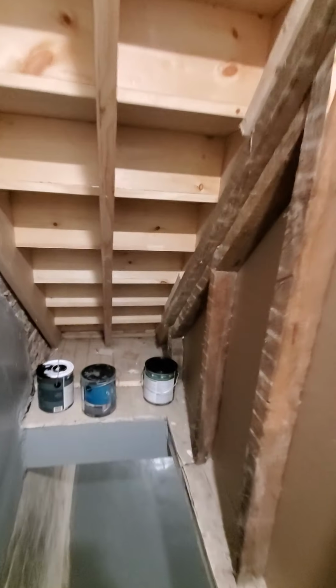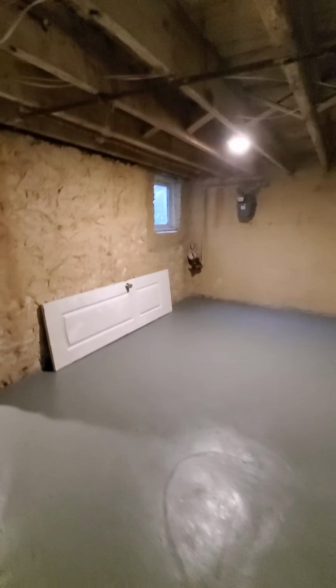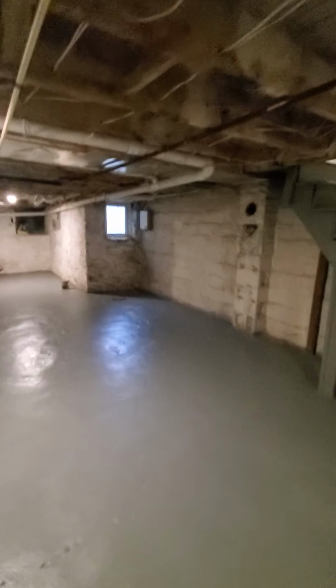Want to go down to the basement, which is unfinished, but it's very spacious with tall ceilings. It's nice and clean. Plenty of storage space. Plenty, plenty, plenty.